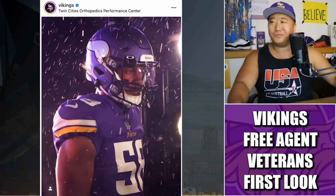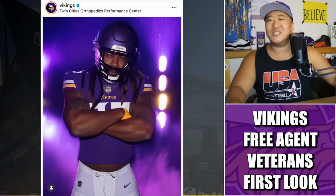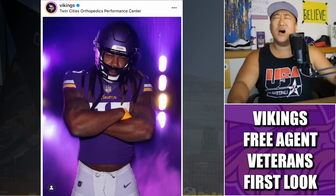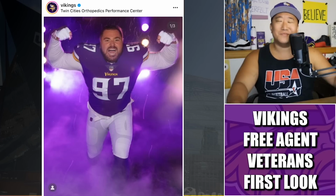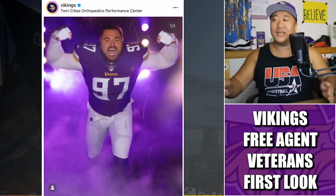Plus, it's just awesome seeing Jordan Hicks looking good in purple. Za'Darius, we saw him twice a year with the greasy, grimy Green Bay Packers, looking like waste management, but now he's like, that's right, the exalted one, baby. And then Harrison Phillips, man. Loved him out of Stanford. Come on, baby.